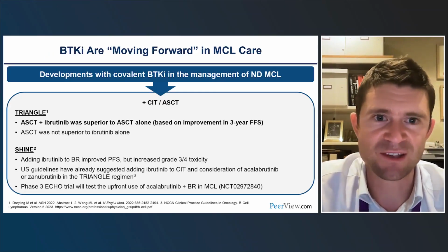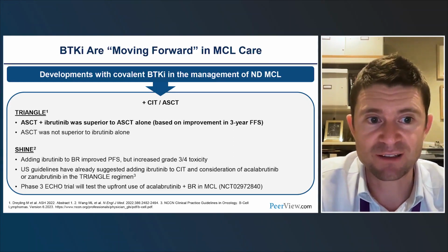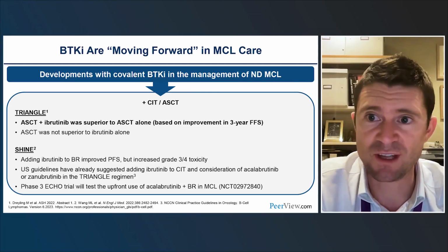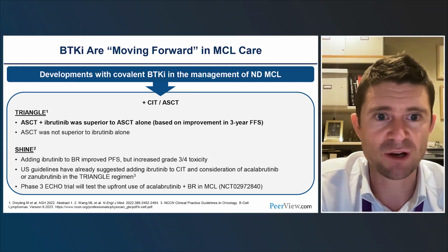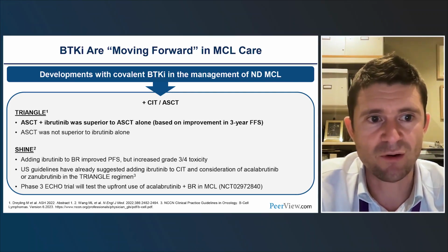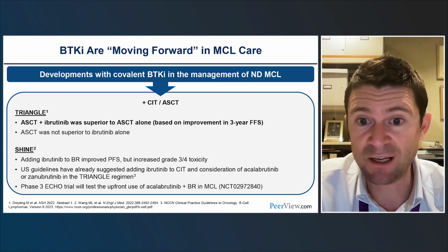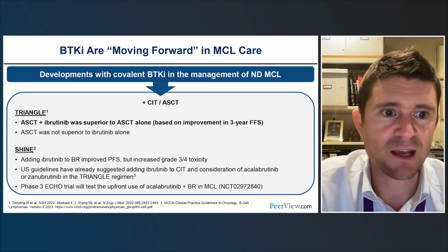So all of these agents are active and are in active investigation in the frontline setting, as Nirav has already spoken about. The TRIANGLE study has been introduced into the NCCN guidelines. We haven't seen all the readouts from the clinical trial to date, but we certainly know up until now that the addition of ibrutinib improves progression-free survival and failure-free survival, the primary endpoint of the study, at 3 years.